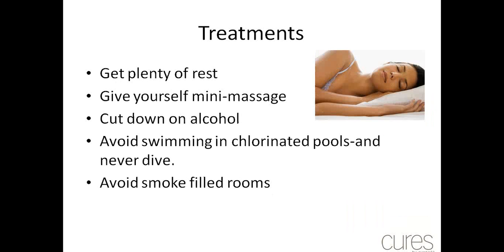Certainly you want to make sure that you're getting plenty of rest, but it's important to remember that when you're laying down, don't lay completely flat. You want to make sure that you keep a pillow under your head to help drain your sinuses. Things like a little massage can also help because it can increase the blood circulation and ease the pain. You can use different things where you're just doing some type of acupressure massage where you're pressing on certain pressure points on your face to help relieve the congestion as well.